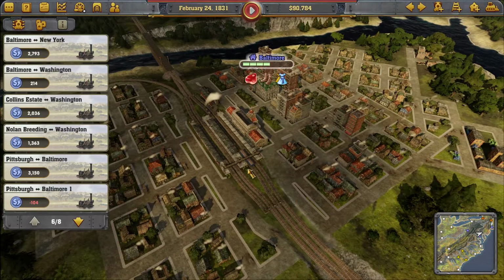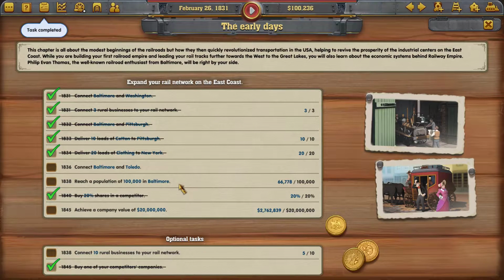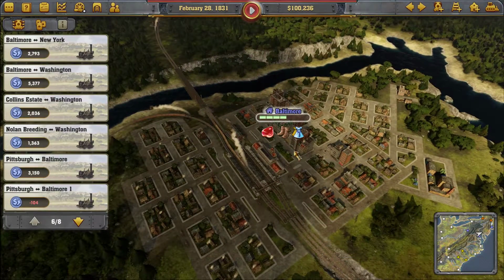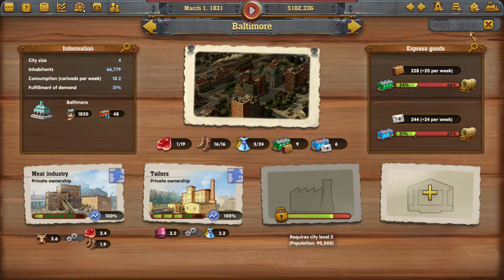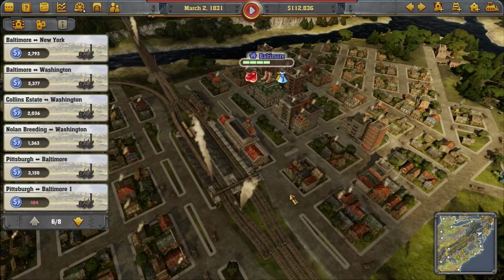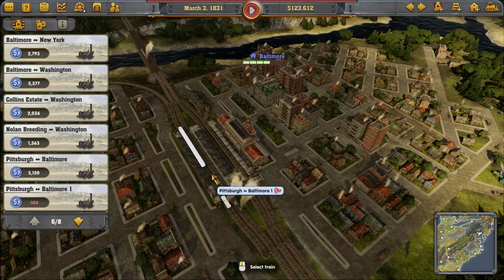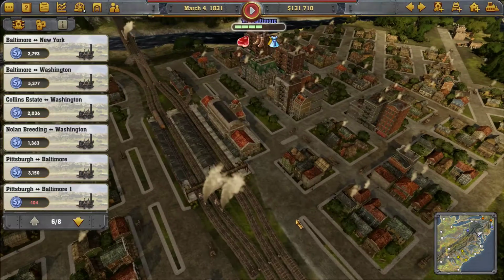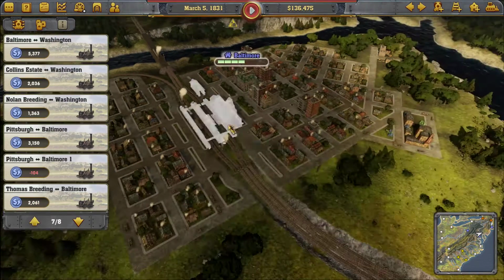How much money are we making here? Can you show me? 6,000. What was that? That's the cotton. Connect Baltimore and Toledo. Reach a population of 100,000 in Baltimore. So what is our current population? Well, we're pretty close to that, I would think. So how much money am I making over here? 16,000. So it's kind of going slow.